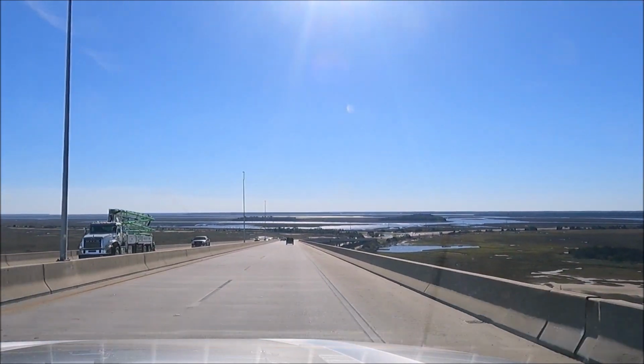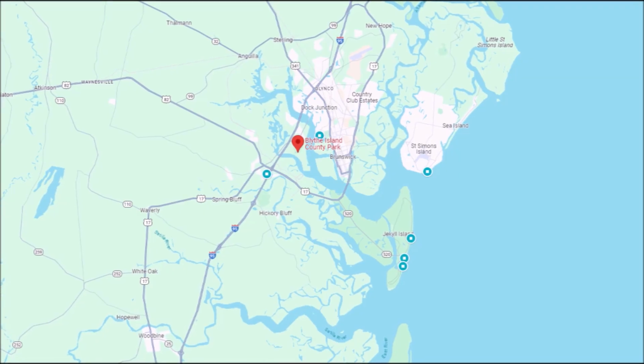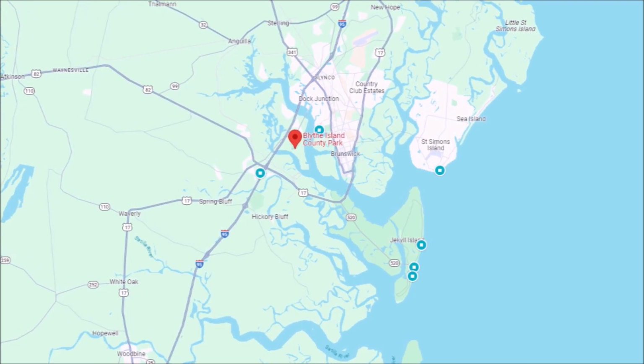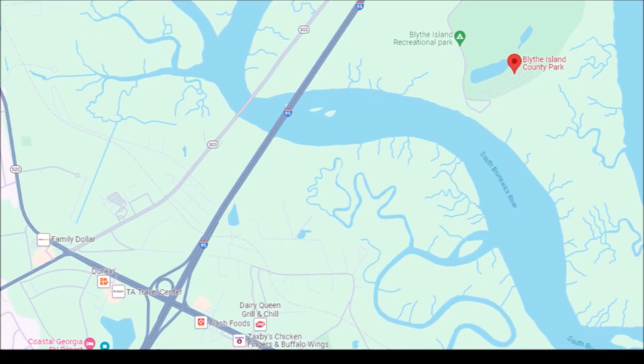This time we're going to Blythe Island Regional Park and Campground. The park is in Brunswick, Georgia. It's just about 5 miles from I-95, so you have quick access to the interstate if you're just coming for an overnighter or something, as well as a few gas stations and places to eat.